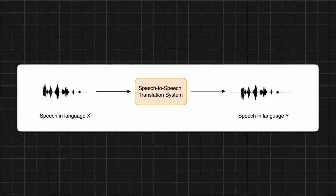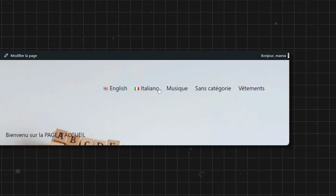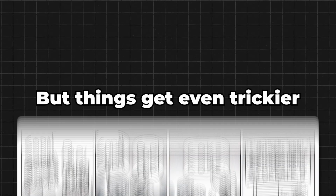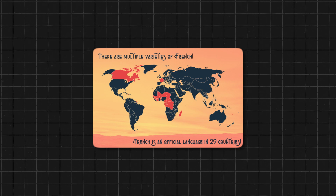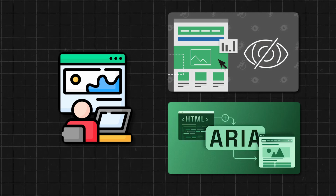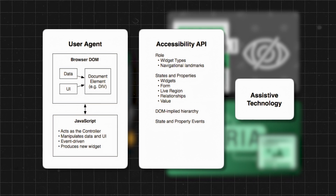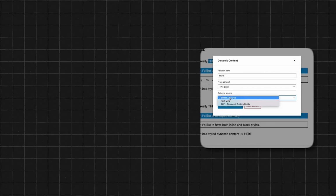On speech-to-speech, there's also screen readers, visual-to-speech. These tools need to switch between English and French without skipping a beat. But things get even trickier when you factor in regional dialects. You know, like when we're dealing with Quebec. To address this challenge, designers often use technologies like ARIA, Accessible Rich Internet Applications, which provides additional context to screen readers and helps them interpret more complex elements on a web page, such as dynamic content or language shifts.